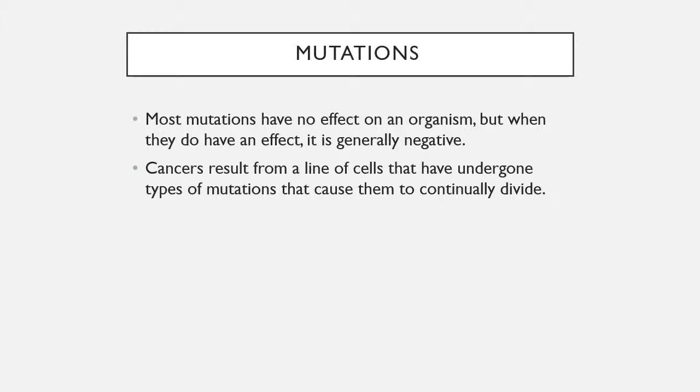For example, cancer results from cells that have undergone a type of mutation that causes them to continually divide. So normally in your DNA sequence, there is a code and then there's a stop, a series of three bases that say stop. It tells that cell that you've done your job, stop for a while, and then eventually the code will be read again and a new protein will be produced. But if you don't have that stop series of bases, the cell just continues to grow and grow and never stops growing and continues to divide. That's when one of your cells has become cancerous. That one cell continues to grow and divide without stopping and sort of takes over. So that's one example of a mutation that would be negative.